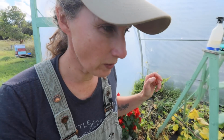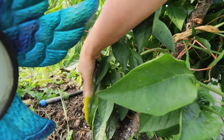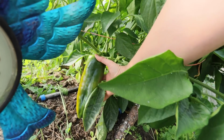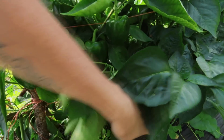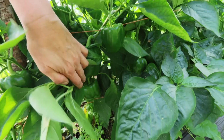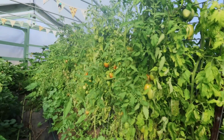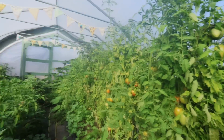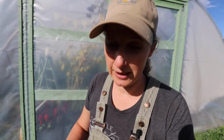Oh my gosh, what is that? Look at this. This is going to be a yellow pepper. I don't think I've ever grown a yellow pepper before. We have so many peppers in here. Look at them all. There's definitely a few tomatoes here that I could pick, but I think I'm just going to wait. I'll give it another day or so before I come down and do a bunch.